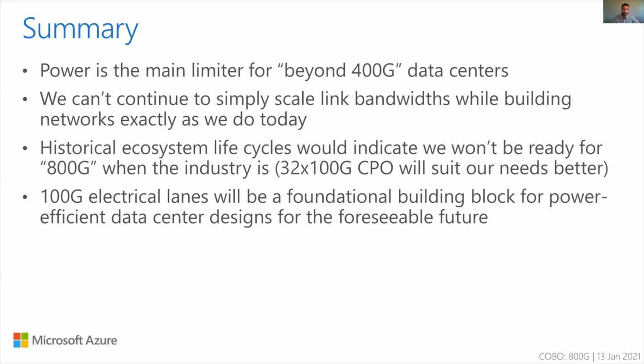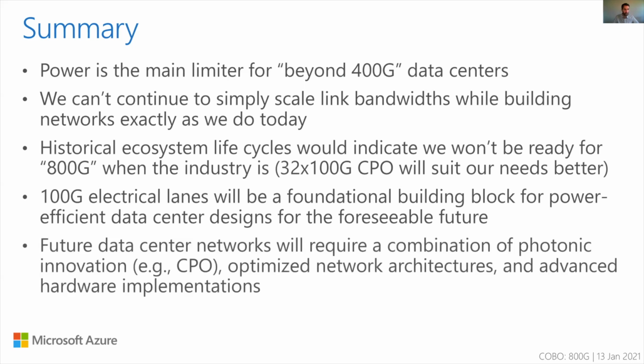Just that idea of what I was showing with the TOR bypass. And lastly, future data center networks are going to require a combination of photonic innovation, which we lump CPO into, optimized network architectures, and advanced hardware implementations. And I think that's it.